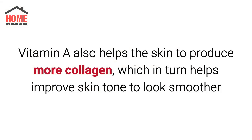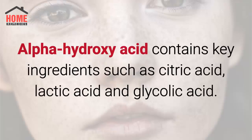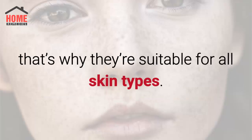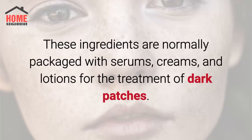Vitamin A also helps the skin to produce more collagen, which in turn helps improve skin tone to look smoother and diminishes the appearance of fine lines. Alpha hydroxy acid contains key ingredients such as citric acid, lactic acid, and glycolic acid. These ingredients are highly recommended because they have a gentle and effective property, that's why they're suitable for all skin types. Beta hydroxy acid is simply salicylic acid, which is commonly used to treat severe skin conditions such as acne. These ingredients are normally packaged with serums, creams, and lotions for the treatment of dark patches.